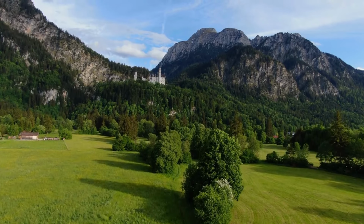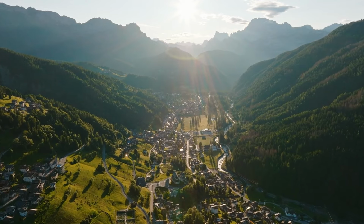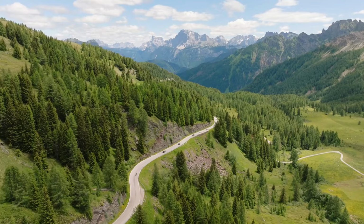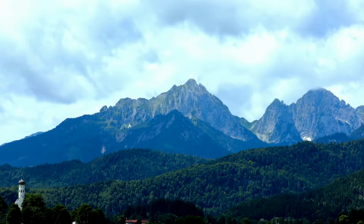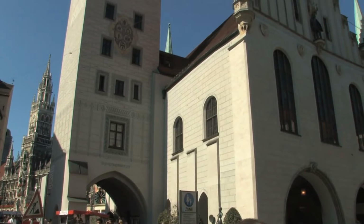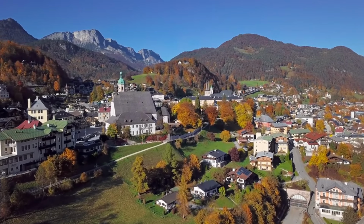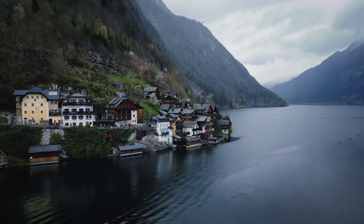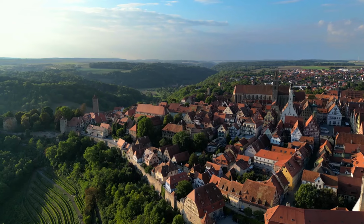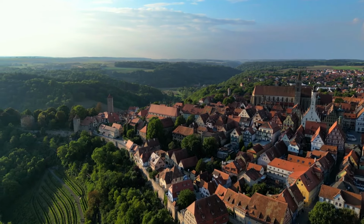Welcome to the Bavarian Alps, a slice of paradise in southern Germany that has captivated travelers for centuries. These majestic mountains are more than just a stunning backdrop. They're a playground for outdoor enthusiasts, a haven for nature lovers, and a living museum of Bavarian culture and tradition. Dotting this spectacular landscape are picturesque alpine villages that seem frozen in time. With their flower-bedecked balconies, onion-domed churches, and cozy beer gardens, these settlements offer a glimpse into a way of life that has endured for generations.